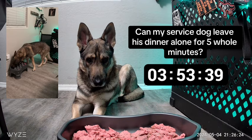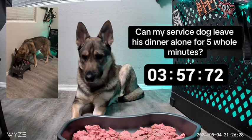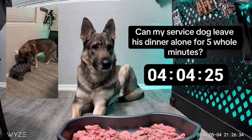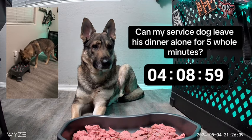He's thinking about it. I wouldn't put it past him to jump up and start eating that food just a couple of seconds before I come back in the room. What do you think? Is he gonna make it? We're in the home stretch here, less than a minute. And he is eyeballing the doorway, wondering when I'm gonna come back.